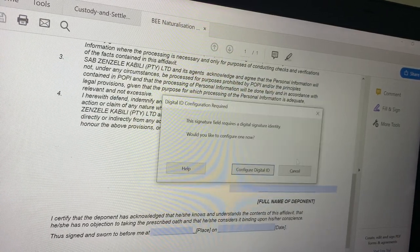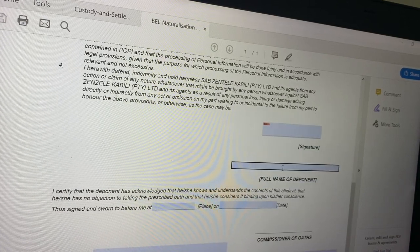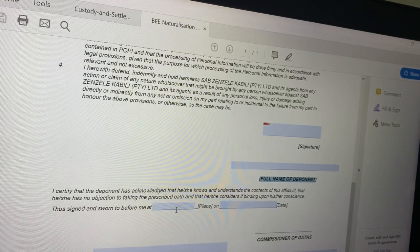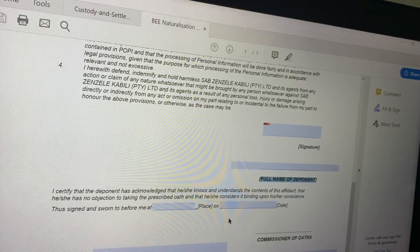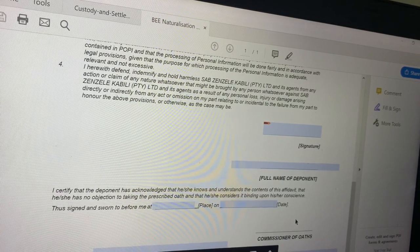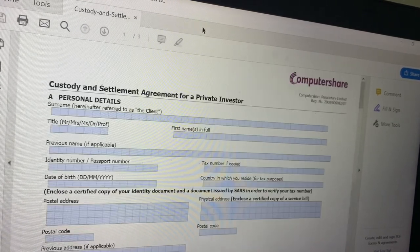And then here you need to sign and write your full name. So this is you. And then here is the person who's the commissioner of oath. Whoever is certifying the documents for you will have to sign here, with their place, their date, their designation and information. And then here they have to put that stamp. So we've gone through this document.